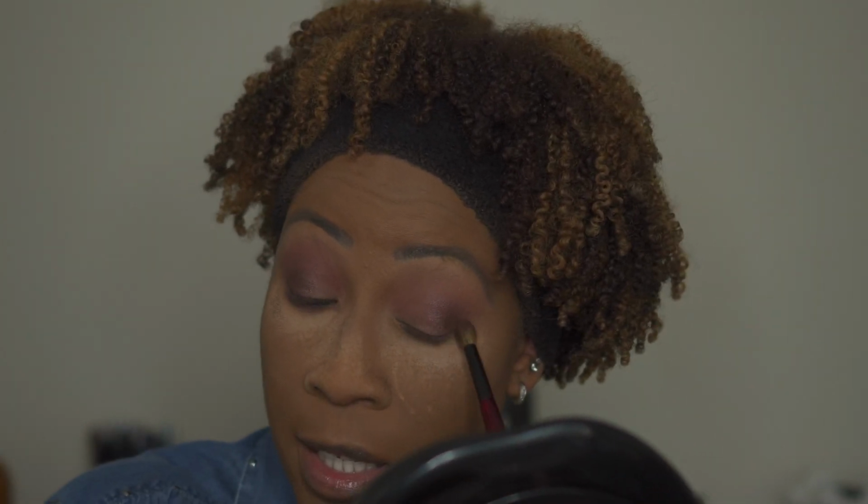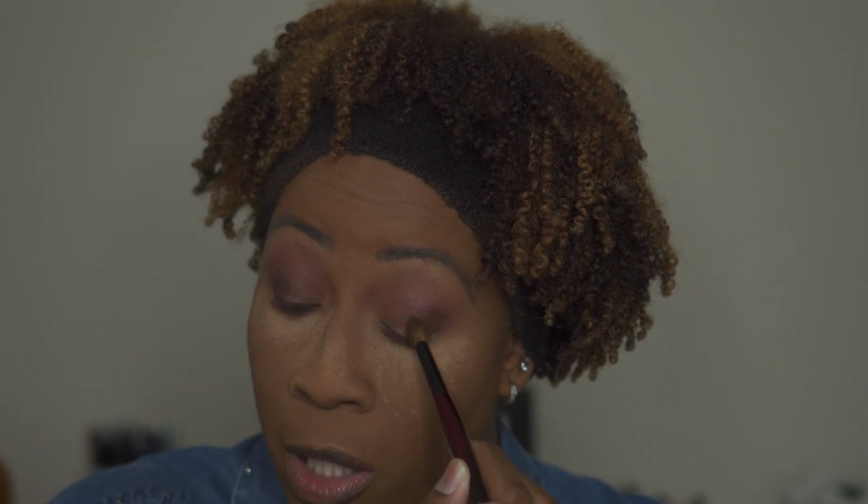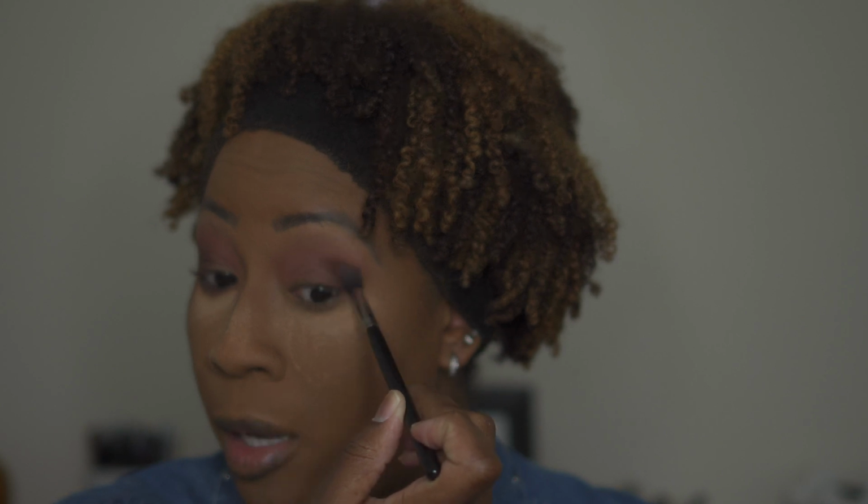And on my lower lash line, I went in with a black liner, and then the second darkest matte shade was what I used on that lower lash line area. So I'm gonna go back in with my E40 and the second shade that I was using, which is this color. Going in with this color right now. I just want to focus that color on the outer corner, just to keep building up dimension in that outer corner area.